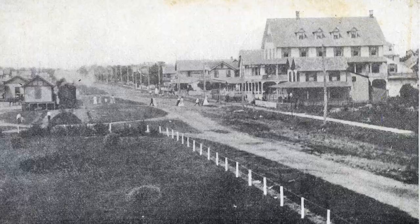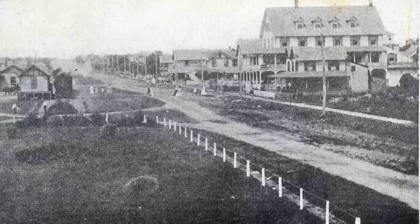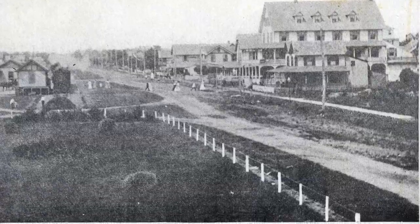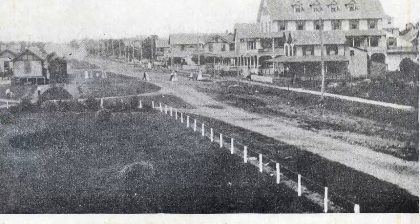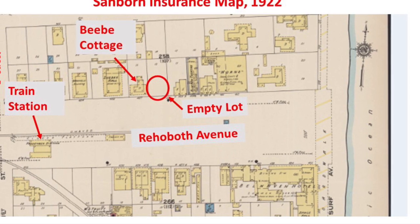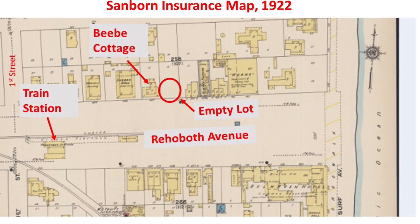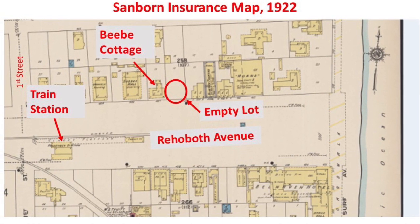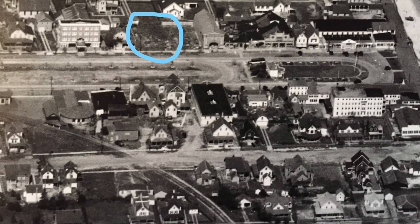So let's study this a minute. Here's a picture of the Beebe cottage from about 1910. Notice that the lot to its right is vacant. Here's a Sanborn insurance map from 1922 that shows a vacant lot at that location next to the Beebe Cottage. And here is a 1931 aerial picture of Rehoboth Avenue that also shows a vacant lot at that location.